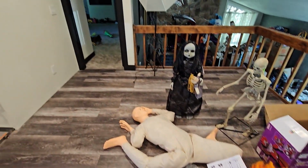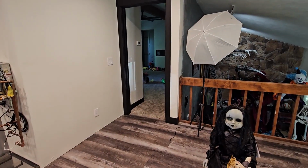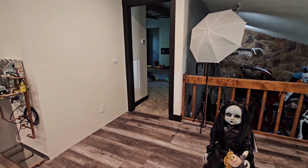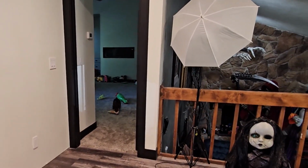Looks like Marshmallow has found himself a rubber chicken in there. He's getting into those rubber chickens from our last unboxing video. He just squeaked it. Did you get the rubber chicken, buddy?